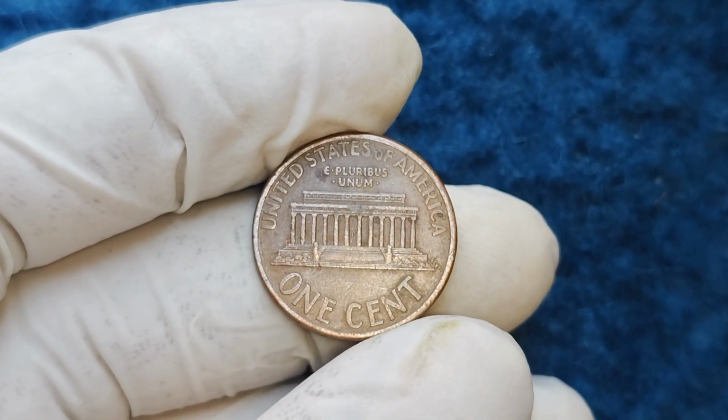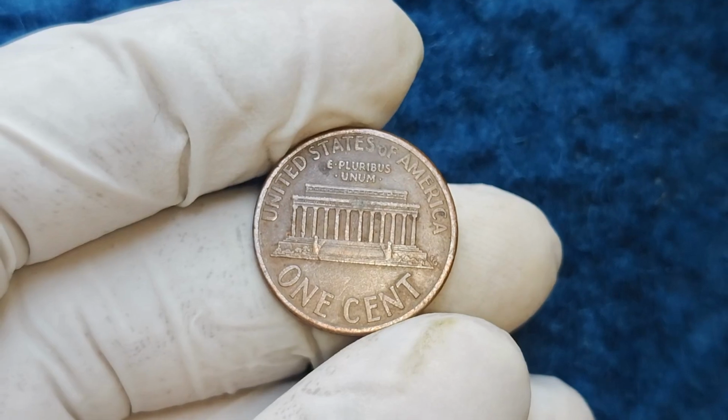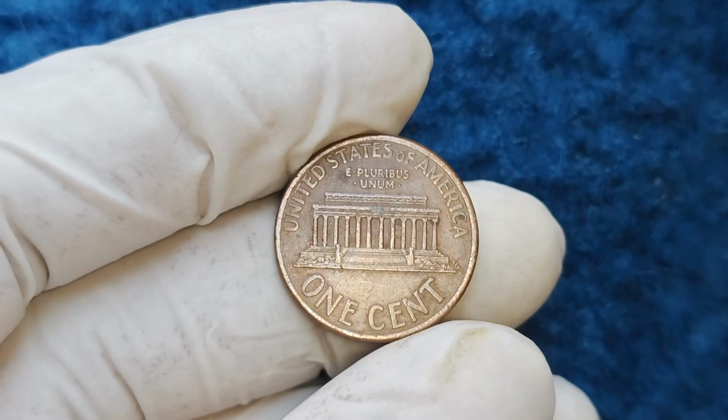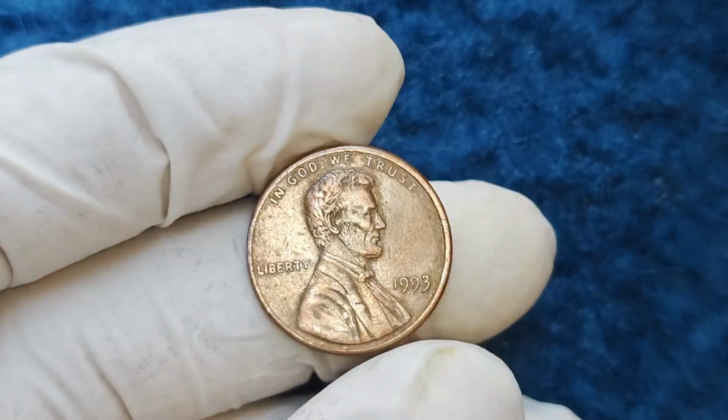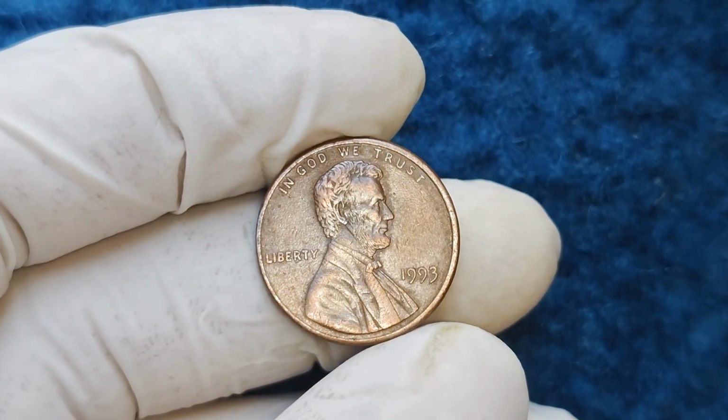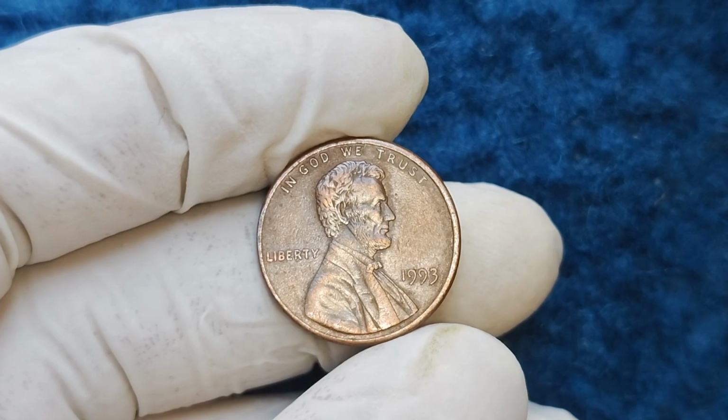If you think you've got a valuable coin, don't clean it. I repeat, do not try to polish it, wash it, or rub it with anything. Cleaning a rare coin can actually lower its value. Just put it in a protective case and get it checked out by a professional coin grading service.